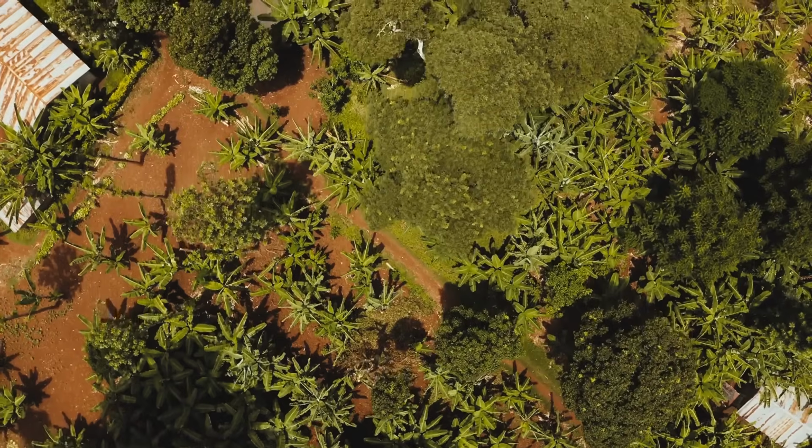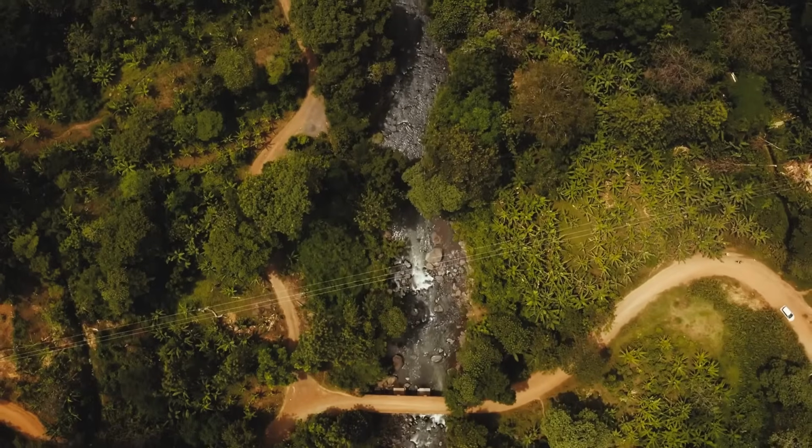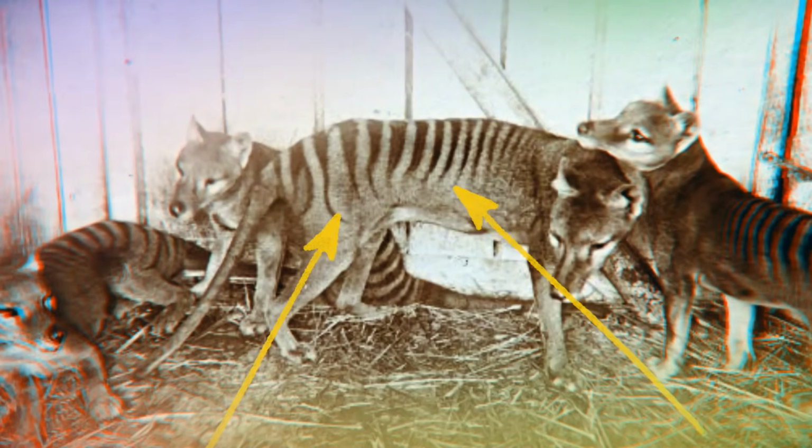Then, a few others started popping up too. And if you happen to think you're seeing one right in front of you, but you're not quite sure, check if they've got stripes on their back. They're definitely out there, but still technically marked as extinct by the IUCN.